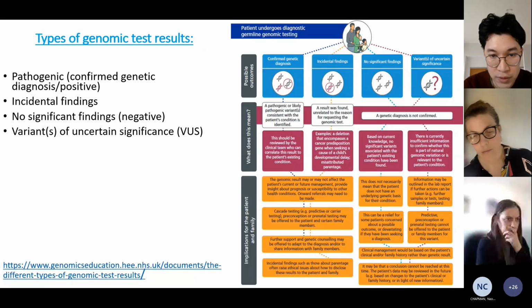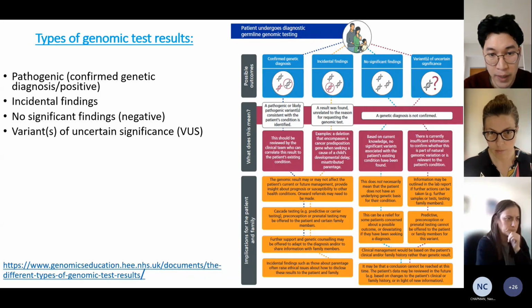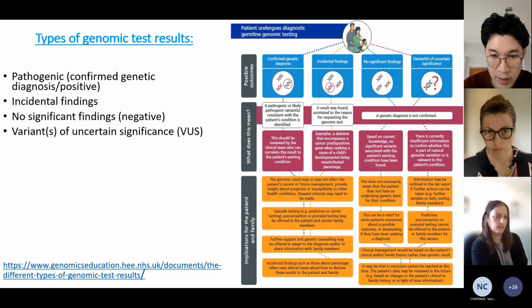For these two results, the treatment for the patient, either currently or for future management, may not be affected. However, insights about the prognosis and susceptibility to other conditions can be reviewed, and further referrals can also be made through the genetic counseling team in terms of cascade testing and so on. Again, there are a lot of ethical and legal social implications around this. That's why it's quite important to expand on this and have a strong link with your genetic counseling team.